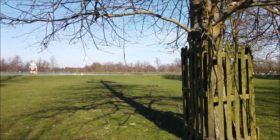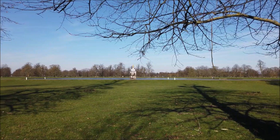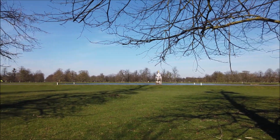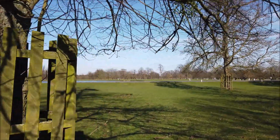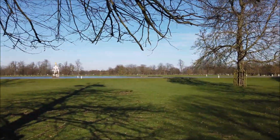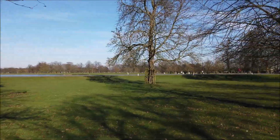So, distant view of the Diana Fountain. There's a car park just over there, and there's a children's playground. Absolutely nothing there at all.